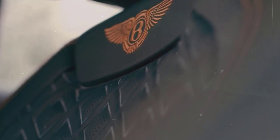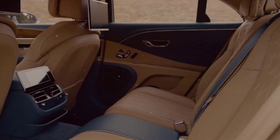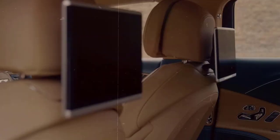Each piece of leather has been individually sewn together, and every layer of veneer wood has been polished by hand, attesting to Bentley's legendary attention to detail.